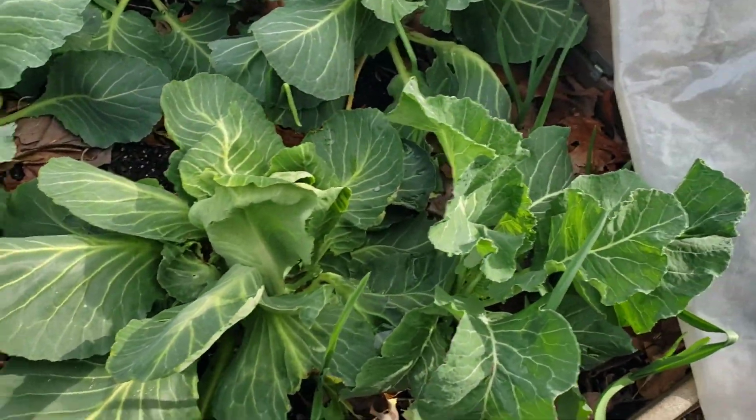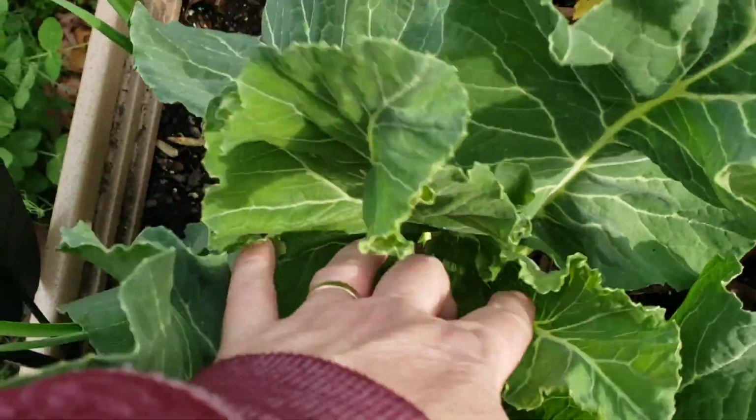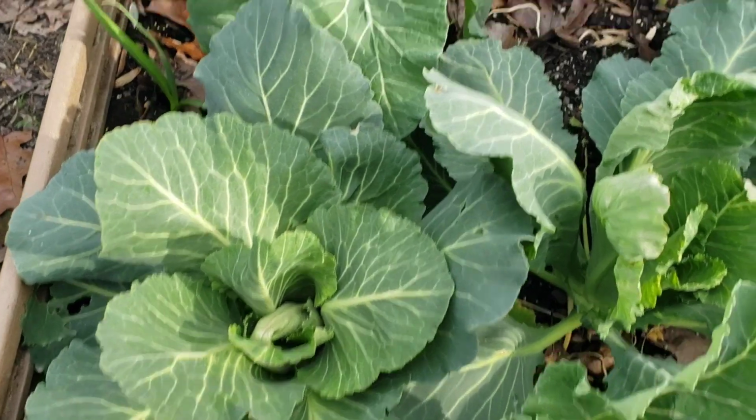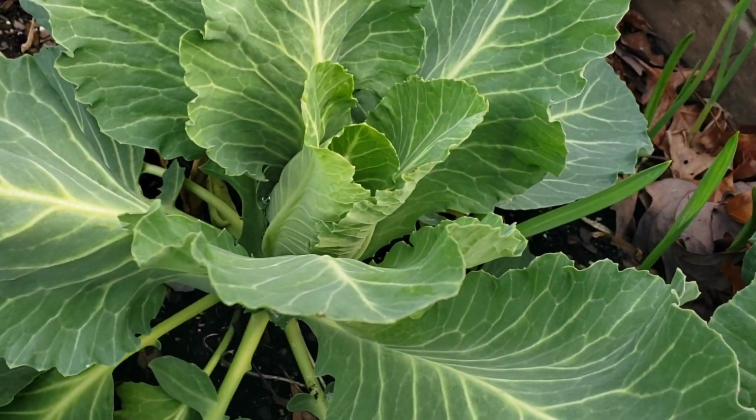So now we're just going to come back here and take a peek at my cabbages. And they're doing really well. You can see they're starting to head up. I've got a couple cauliflowers in this bed. They have not started to head up yet, so I suspect they will do fine.